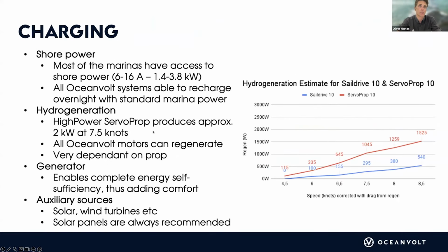That brings me to charging. So there's a number of different options to charge your electric boat. Best joke I ever heard, and I hear it almost every day, is: what's the range of my boat? How long do I need an extension cable?